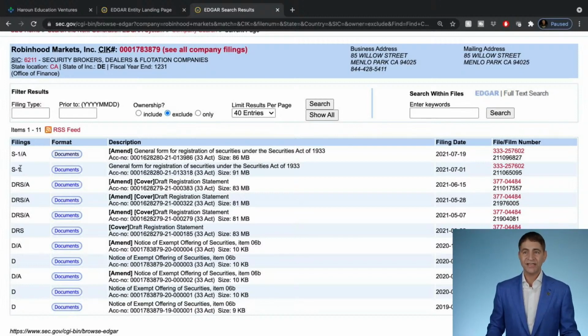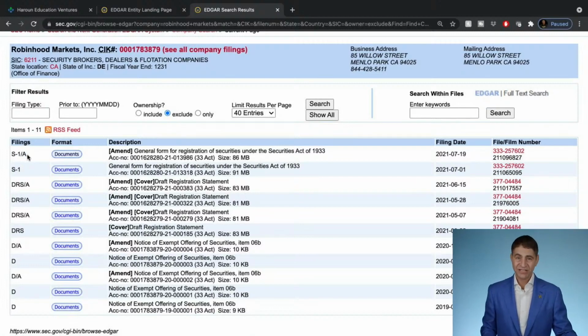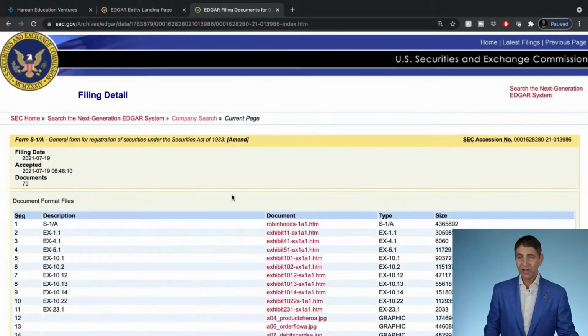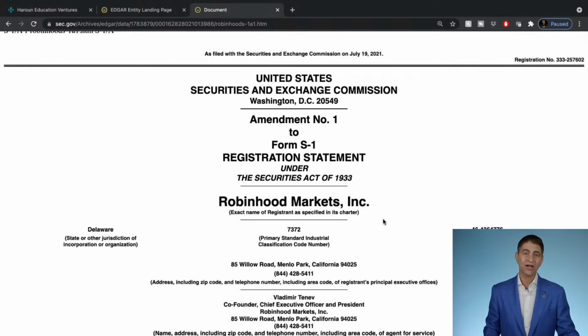So right here, this is the S1 filing. And this means this is the amended S1 filing, meaning they made a couple changes to it. Usually what they do is there's a bunch of versions of this before a company goes public because they have to update the price of the deal or the pricing range. So if we click here and we go into the document, again, I'll go through this very, very quickly. I'll show you a couple of the highlights.